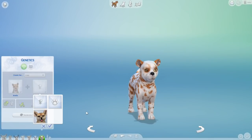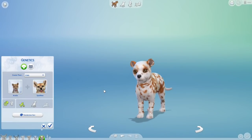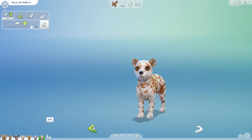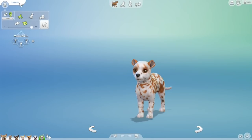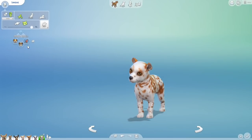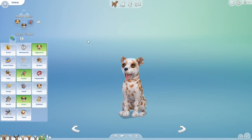All right, Ariella, Spook. Yes, we have such a cute little puppy. Look at those big eyes. Oh my gosh. Okay, let me see. This is actually going to be Sandus. So this is Sandus. Okay, welcome, Sandus. It's so cute. That's from Constellation Kit Kat. And Sandus is going to be an aggressive hunter who is very smart, which I like a lot.